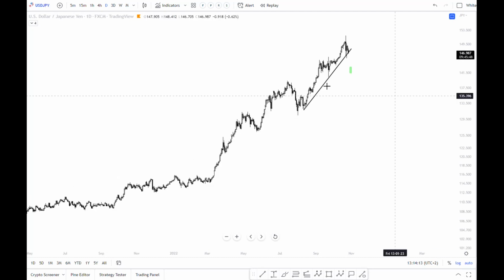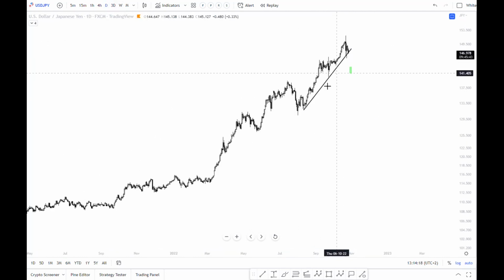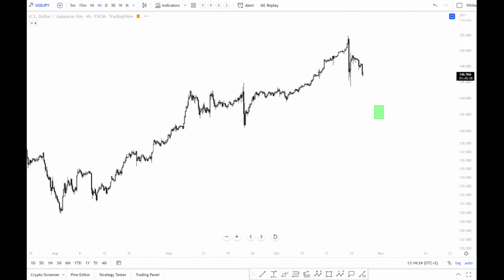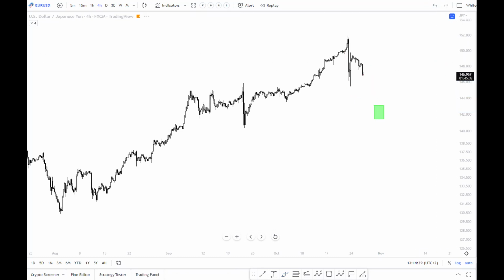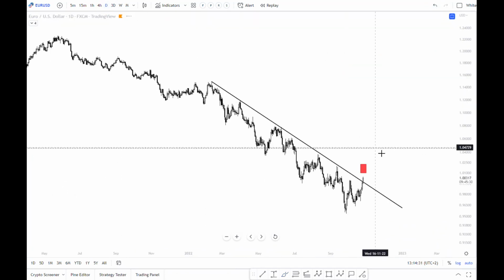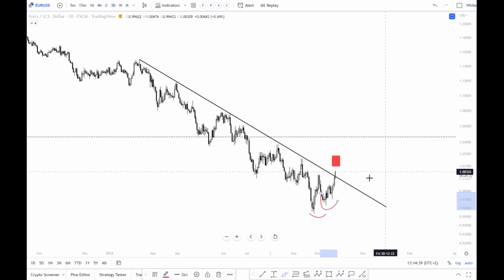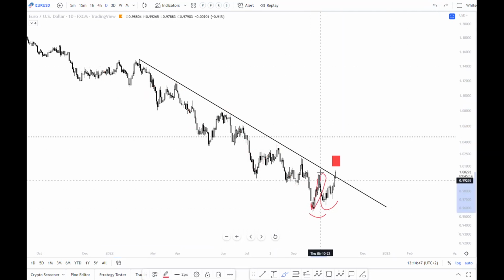Seeing the same in the dollar yen. It is about to break down that little trend line and could be in for this move. And the euro dollar is breaking out of that trend line. It did have here finally a higher low, but in this downtrend, this could be only a corrective bounce, just what I show you in Ether and in Bitcoin.